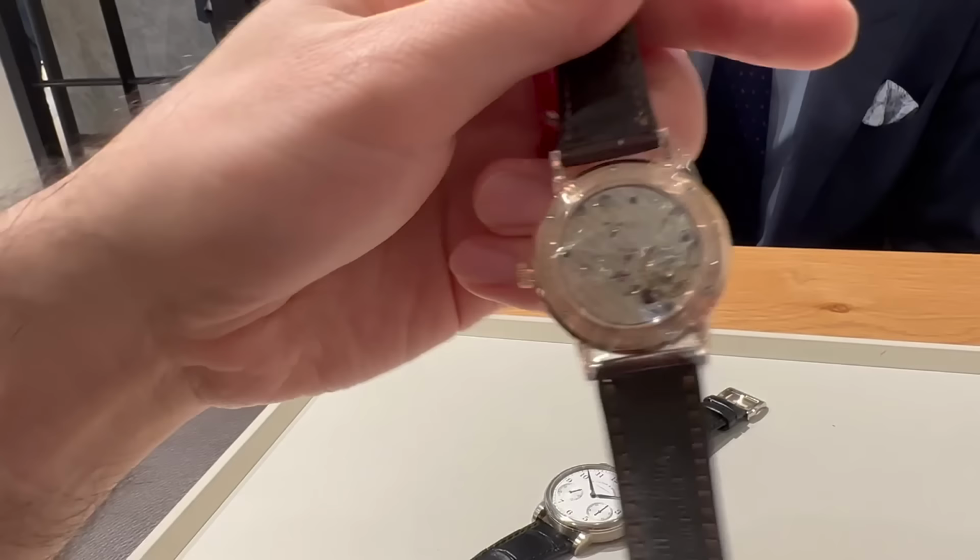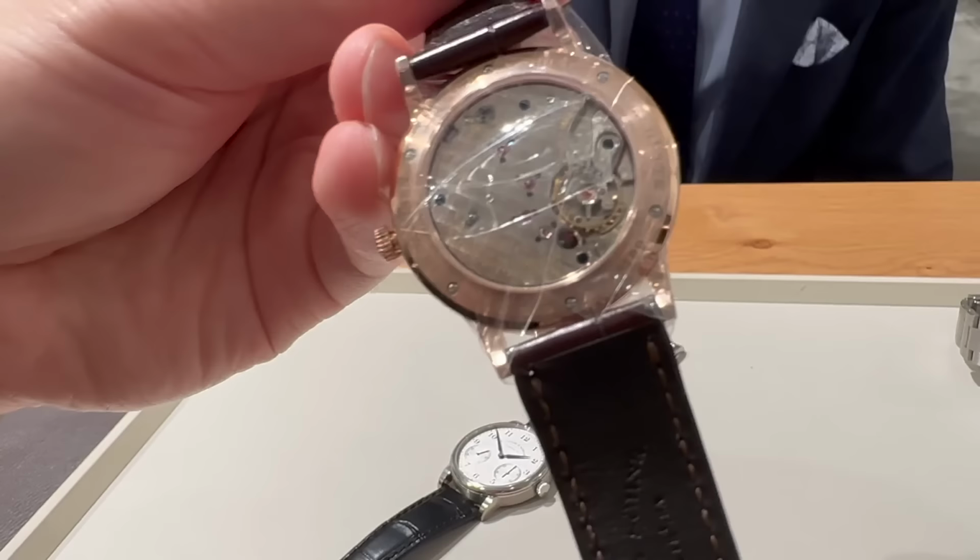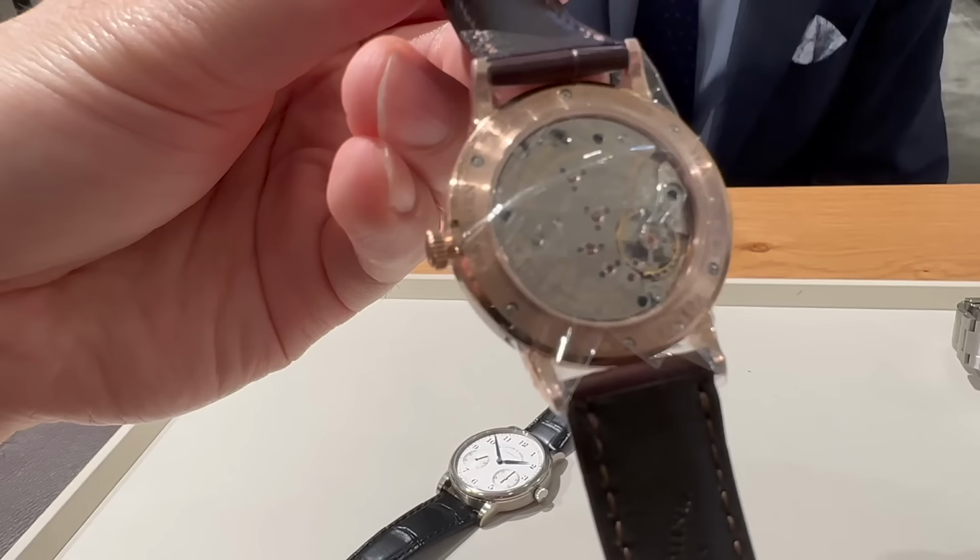So you said this is a manual wind. Manual wind. So you can see that it's got a lot of decoration on the back. And Lange is known for their German silver, right? That's right. So untreated silver on the movement. Yep. It develops its own patina over time, yeah. So beautiful watch.